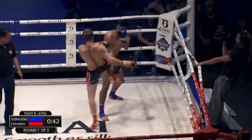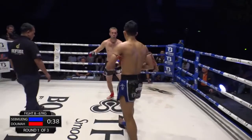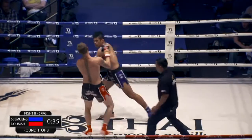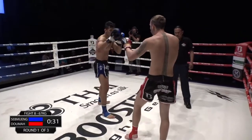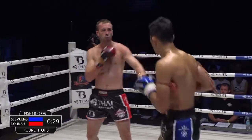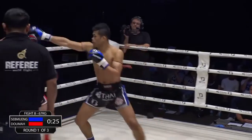Another left and another left punch as well from the Thai. And Douma, he's just defending at this stage. A couple of responses there though from him. Beniah snuck in a couple of nice little shots, nice little left, sneaky left hook there. There was a nice left right to the head that got him, grazed him.